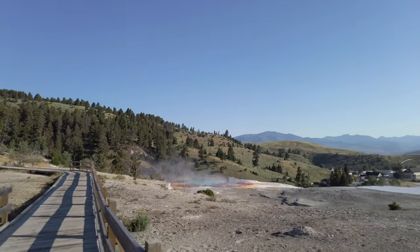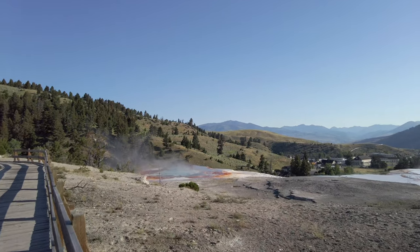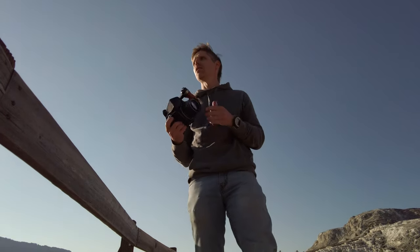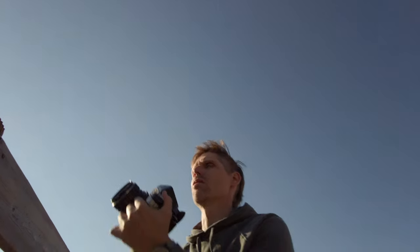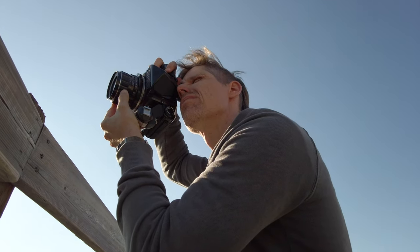The first site I wanted to photograph in Mammoth Hot Spring was Pallet Spring. It's a gorgeous spring with a lot of vibrant colors, and I thought it would be a great opportunity to see how Cinestill 400D handles that variety of colors in one photograph in a landscape.